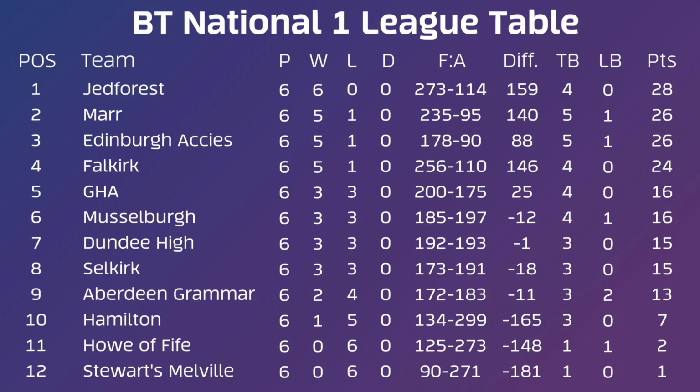The table looks very different after last week. It's so tight in the top 4 that one loss has sent Falkirk crashing down from 1st to 4th, while Jed-Forest's win puts them 2 points clear at the top. Marr are up to 2nd on points difference from Edinburgh Accies in 3rd, quite congested between 5th and 9th, but Hamilton, Howe of Fife and Stew Mel all have ground to make up.